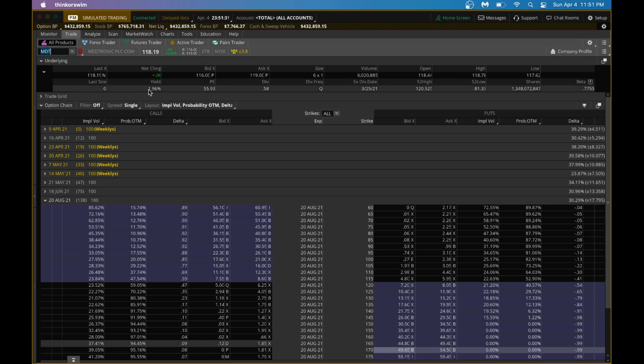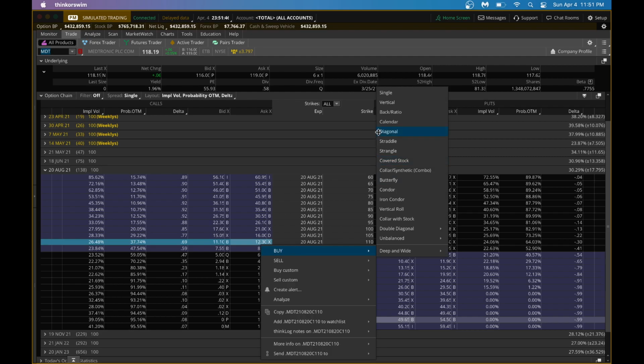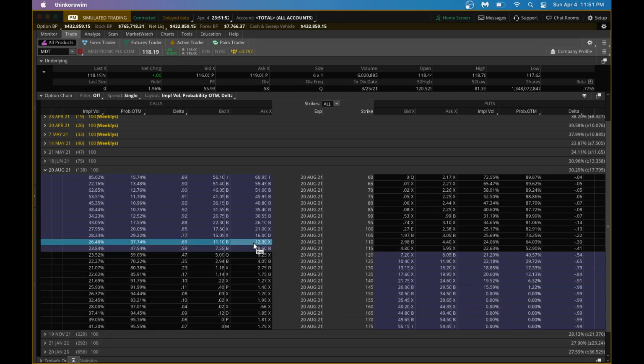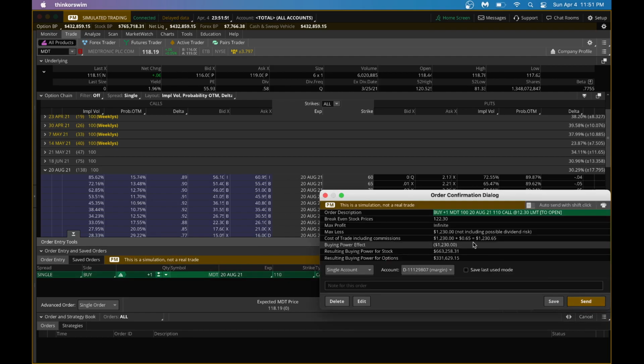It pays a 1.96% dividend. And if you want to play with options, you could also go into a Delta 70 option here, which is 69, close enough. You could pay $12.30, which is around $1,230. Oops, sorry, right here. You could buy Medtronic by paying $1,230, and your profit potential is infinite.